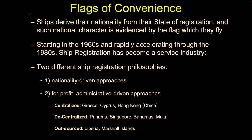So when we started this, everybody got their identity for their ships navigating the world's oceans from their country. So the Americans flew an American flag. The Japanese flew a Japanese flag, etc. Well, this starts to change in the wake of, as this treaty is being negotiated and being refined and worked on and all that kind of stuff. And so it starts in the 60s and then really starts to accelerate through the 70s and 80s. And now it's pretty much the norm.